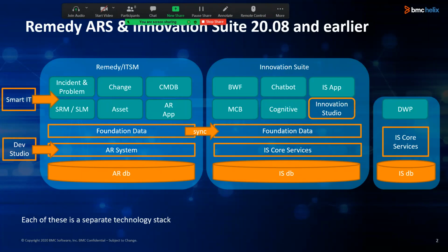We haven't changed Dev Studio. That's still a thick client that sits on your local machine that points into your instance of AR System. Innovation Suite could be run side by side before with Remedy, but there were two sets of foundation data. This is just one example of why this was complicated for us and for you. We tried to solve that by saying, because these are two different instances, let's say Remedy is the source of truth for foundation data, and let's push all the foundation data from Remedy into Innovation Suite.